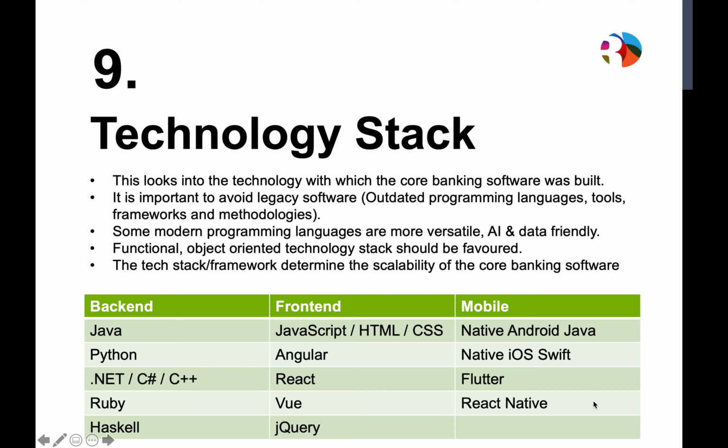So the back-end technologies, you should look at, I think, these 5 technologies. If your banking application is built with one of these technologies on the back-end, then I think to a huge extent you're safe.